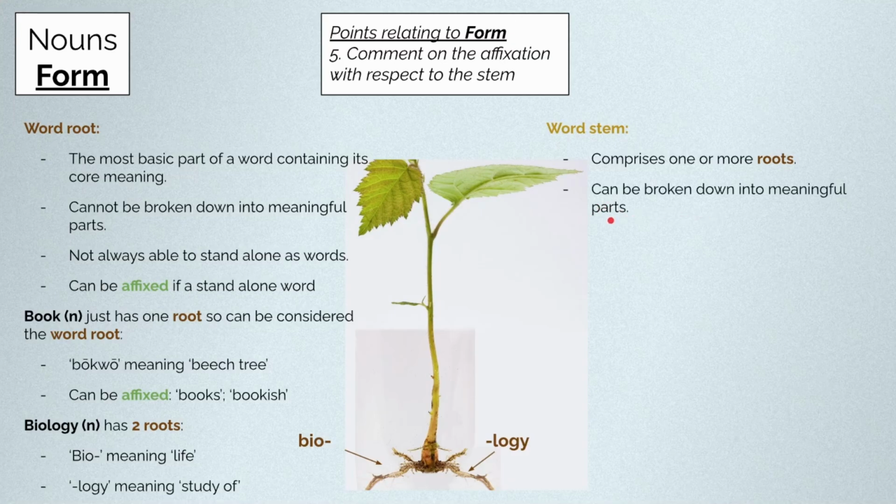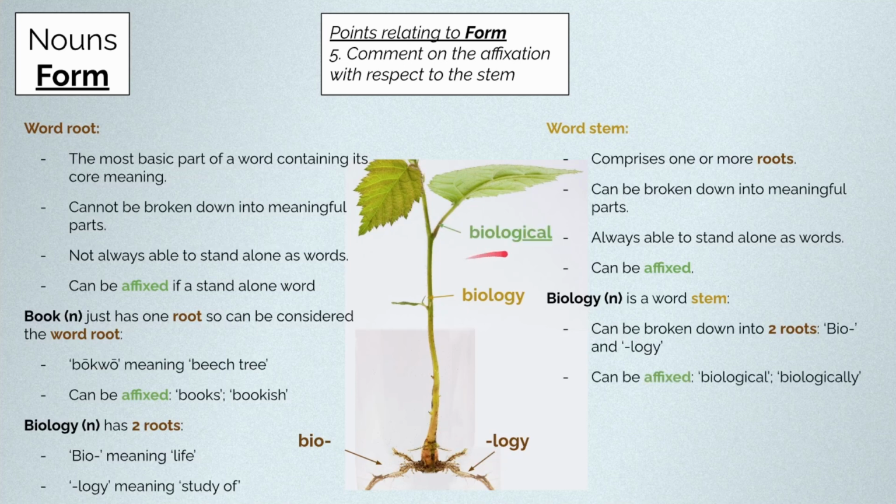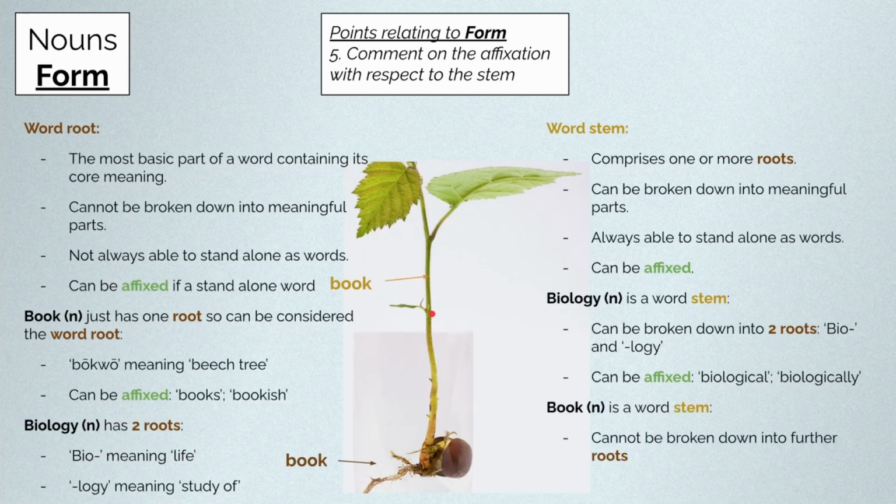They can be broken down into meaningful parts. They're always able to stand alone as words and can be affixed. So biology is a word stem. It can be broken down into two roots, bio and logy, and it can be affixed as in biological or biologically. Book is a word stem, however, it cannot be broken down into further roots. It only has one. And it can be affixed as in bookish to give us the adjective.